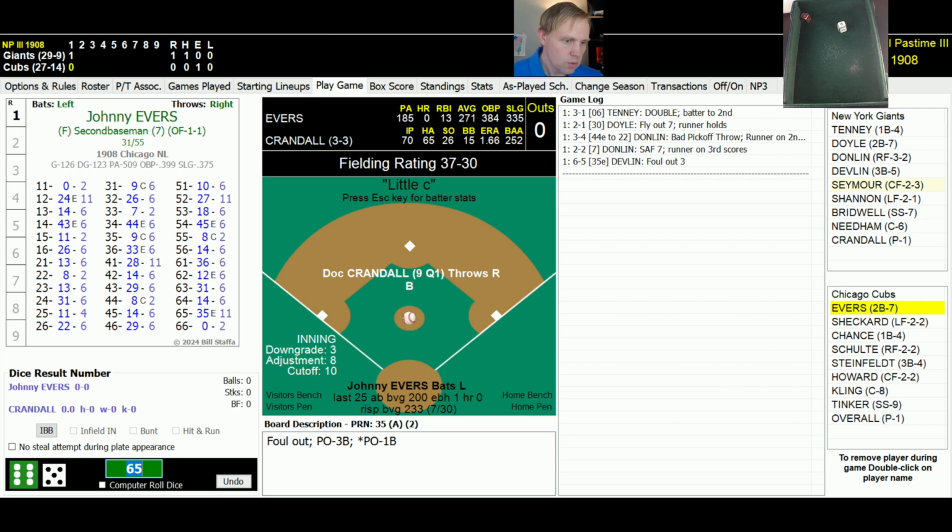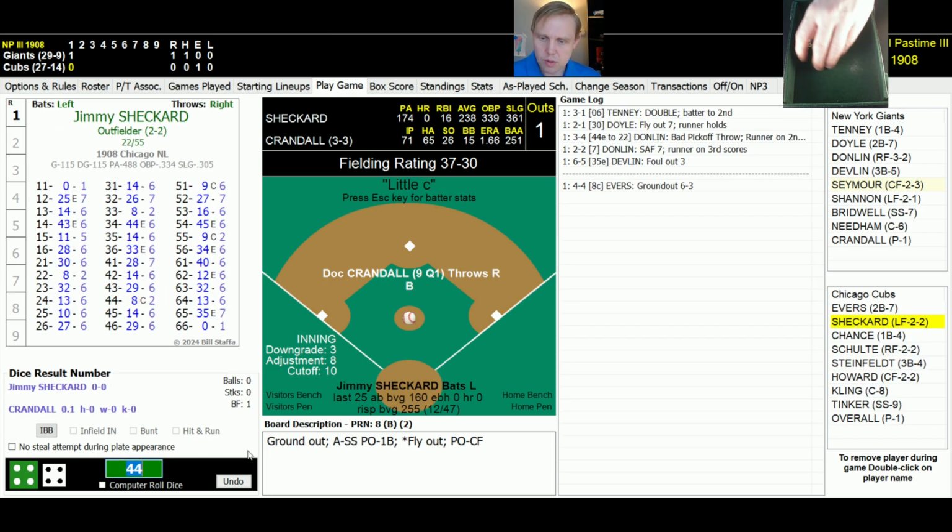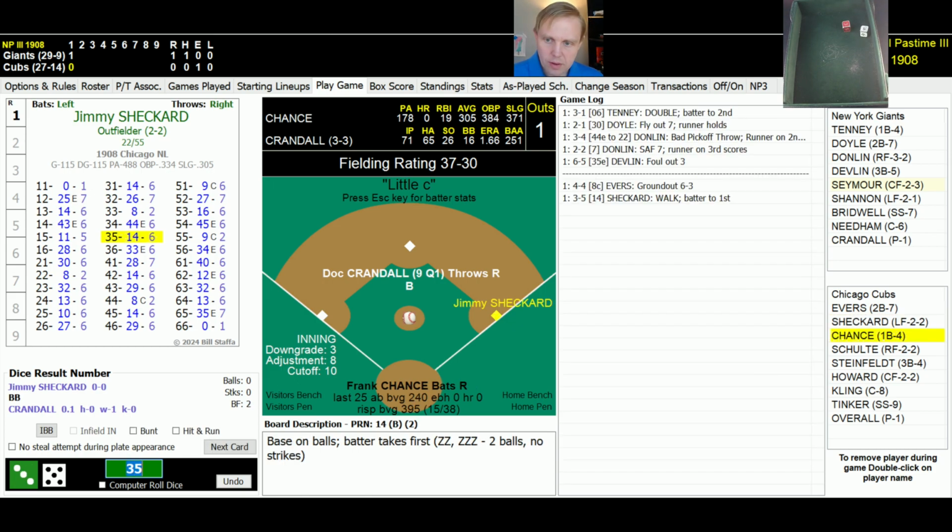And that's going to bring up the Cubs starting off with Johnny Evers, down 1-0 already. Doc Crandall on the mound for the Giants. He's got a 3-3 record with a 1.66 ERA. The first roll against him is a 44 for an 8. Ground ball over to short. Bridwell throws to first. There's one away. Jimmy Sheckard now rolls a 35 for a 14, and that's going to be a walk. So Sheckard takes first, and that'll bring up Frank Chance.